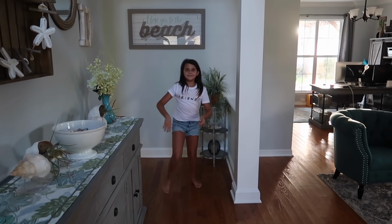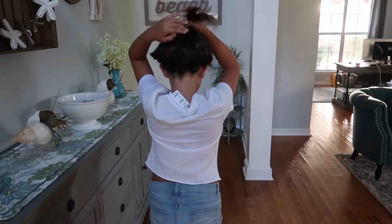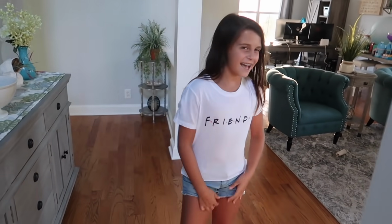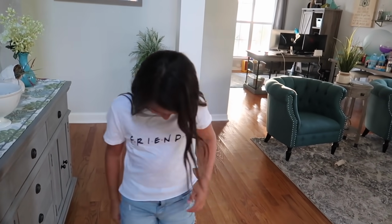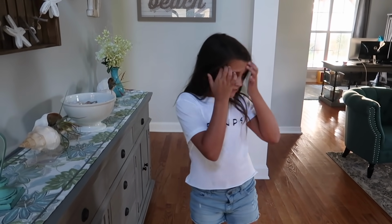Friends, the TV show Friends. I've been trying to get her one of these from Tilly's. It's a crop top. So, she said she's wearing this shirt on the first day, but she's gotta be cute and dressed up. So, onto her backpack and lunchbox.